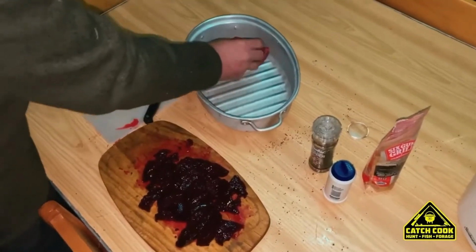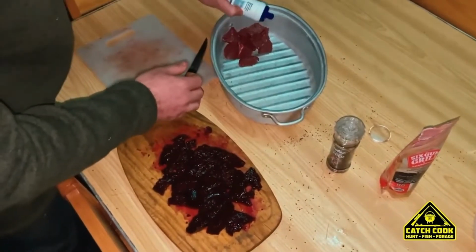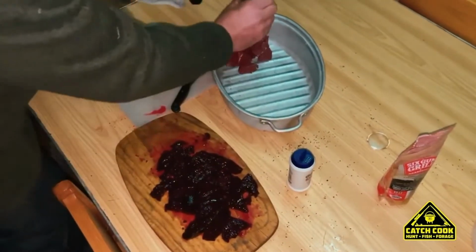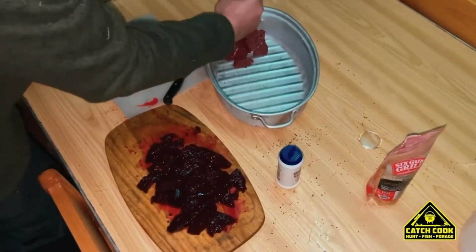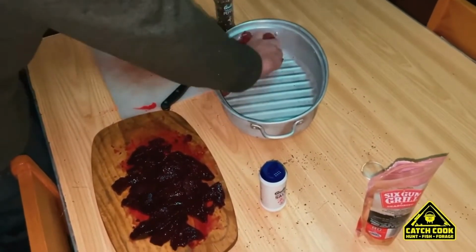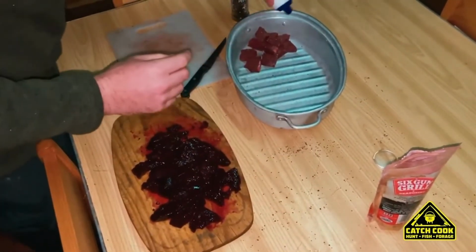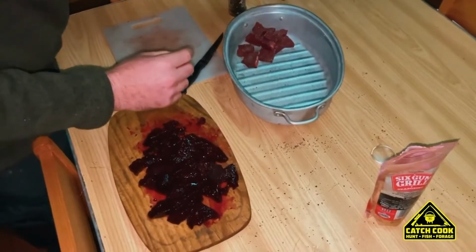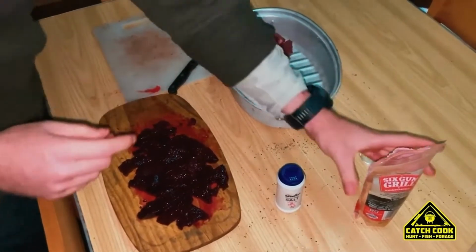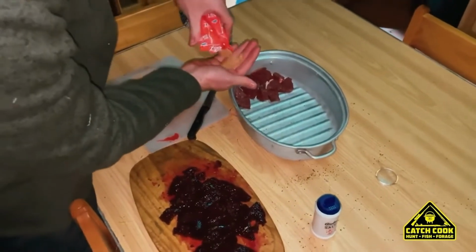Got some liver, we'll keep the heart on the side, and we will just add a little bit of salt. Add a little bit of pepper. Just get a little mix up there. More salt. A little bit more salt. It's the boss says so. Is that enough? I think a little pinch of Six Gun Grill will also do nicely. That heart.